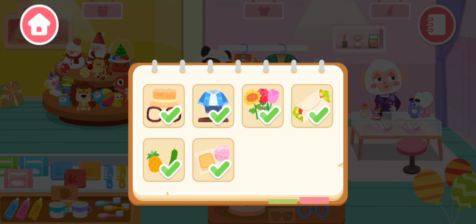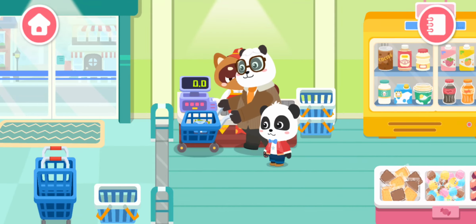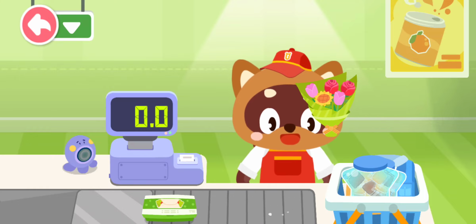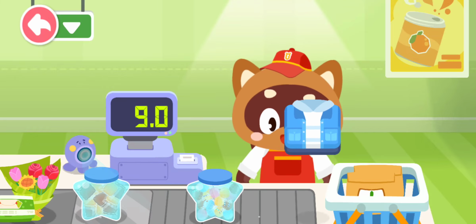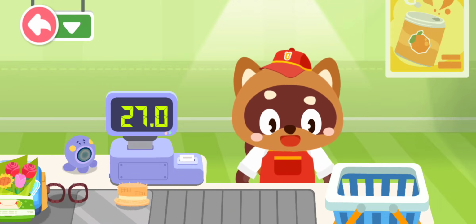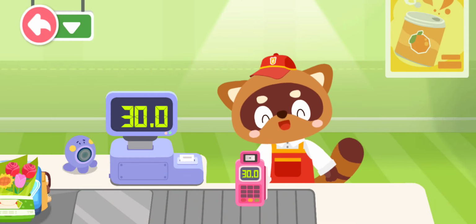Awesome. We've got everything we need. Let's check out. Hello. Wrap, flower, biscuit, candy, cloak, cute, pineapple, shoe, glasses, hat. How would you like mobile payment?